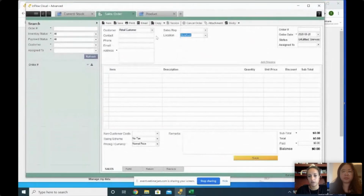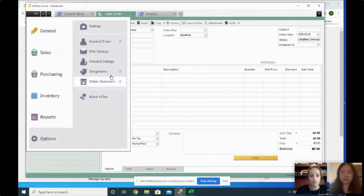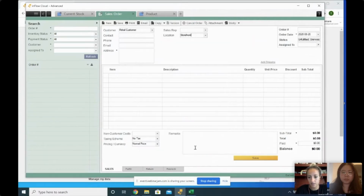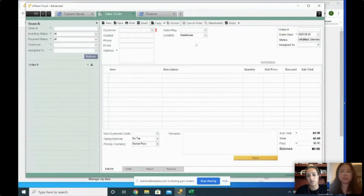So my company default is actually warehouse, but because my personal default is storefront, it did this. So just for the sake of exercise, I'm going to take away my personal settings. Okay. And I create a new one. So you'll see, because I took away my personal settings, it's going to my default location, which I've set the system to be warehouse.